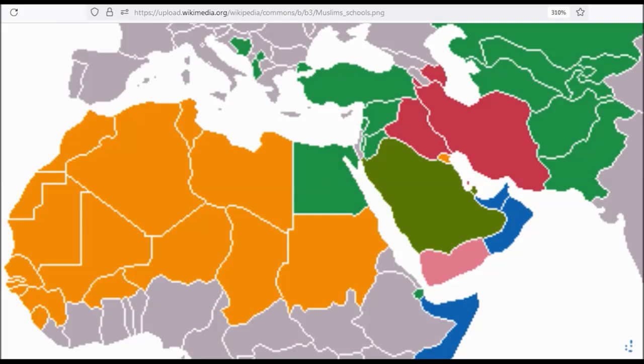So we're going to go through the history of this region known as the Maghreb, or West Africa, and the French Quran in Morocco and Algeria. It's a very shocking history.